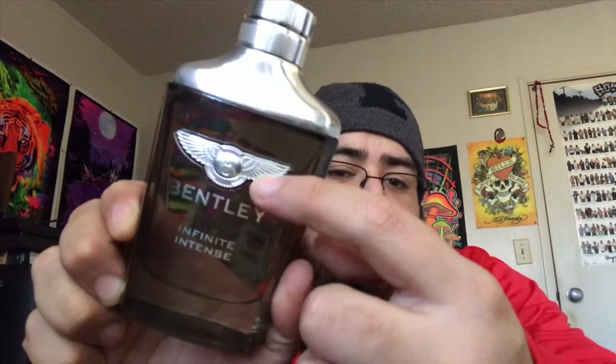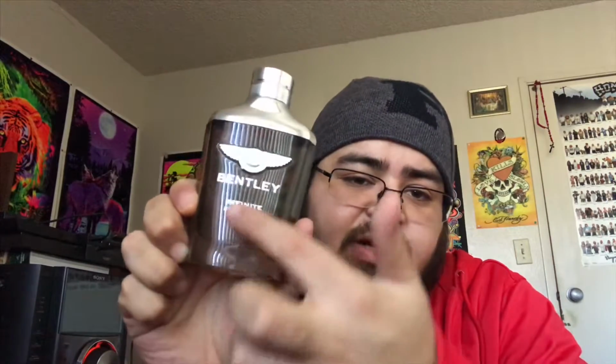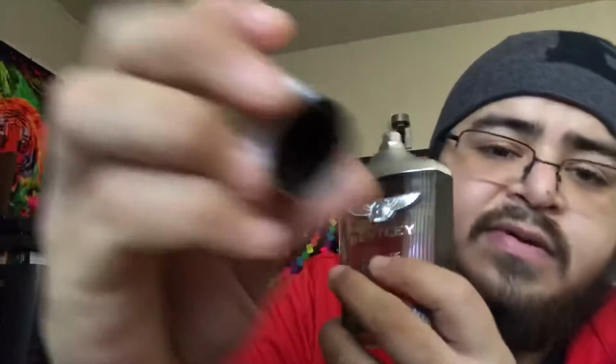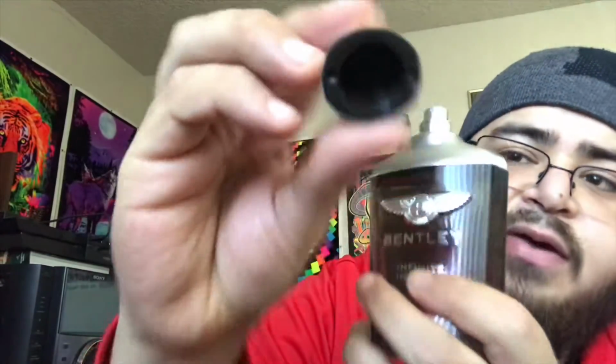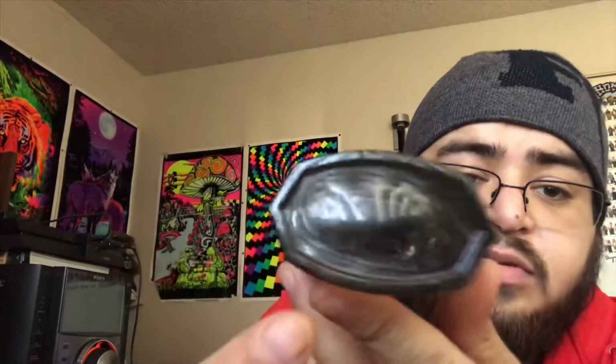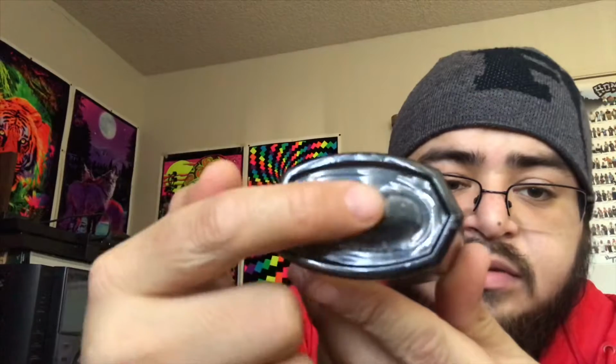And this is what the bottle looks like. It has the B logo right there too, which is plastic. You got the name of the cologne in silver letters. This is actually metal. This is also metal, or it's plastic covering metal. Here's the back of the cologne, the sides, and the bottom with your batch code and a sticker right there.